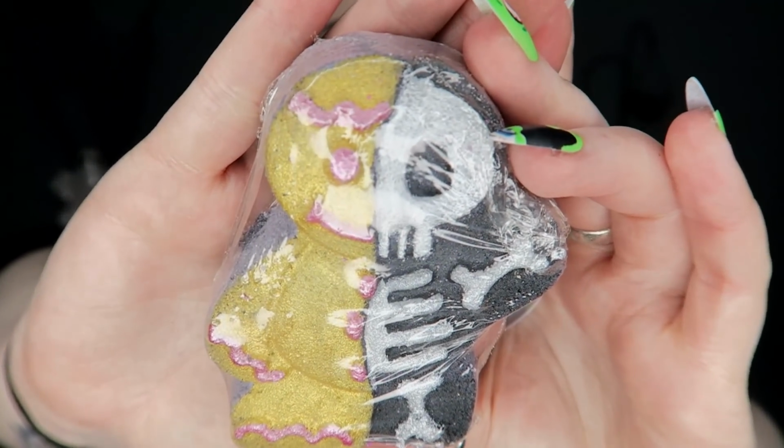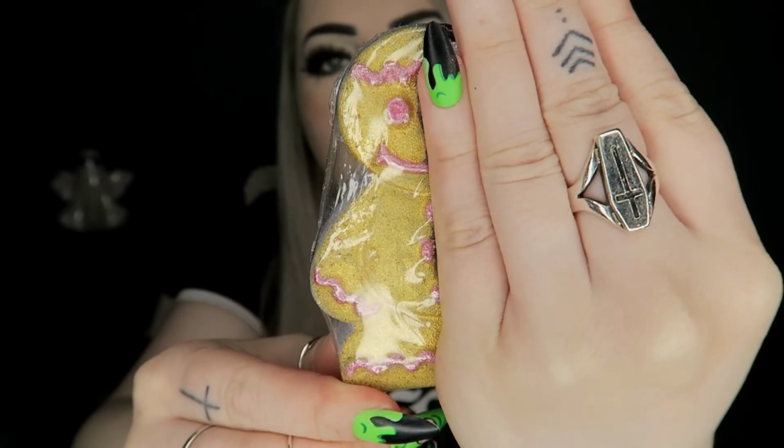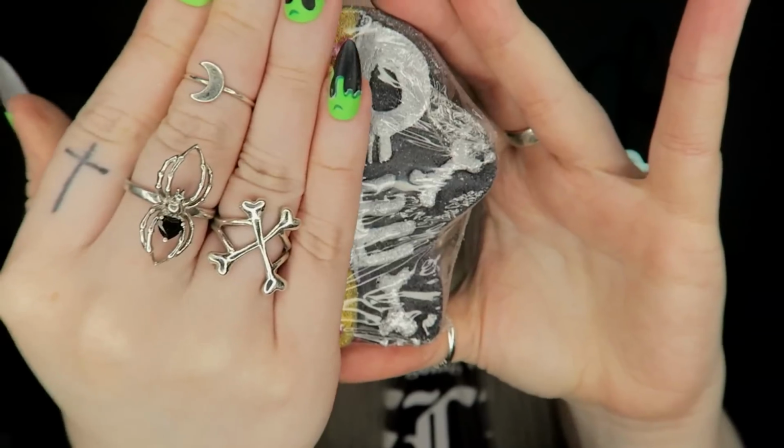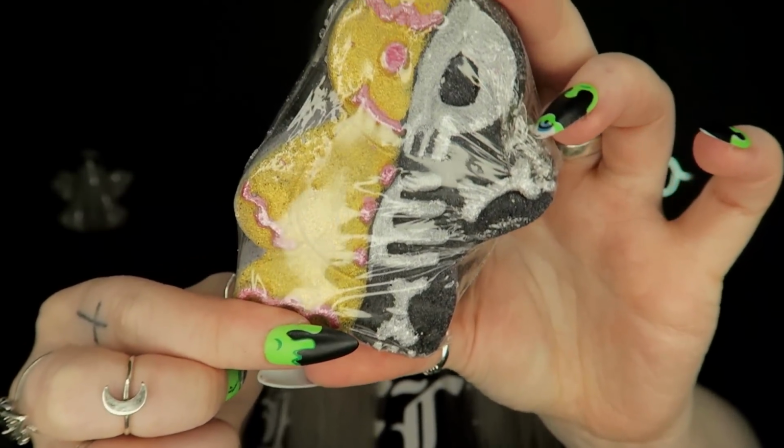We have a little gingerbread skeleton, which is so cute. It's like a little gingerbread man on one half and then a little skeleton man on the other half, and he is smoky oak scented. I can smell that one a little tiny bit.